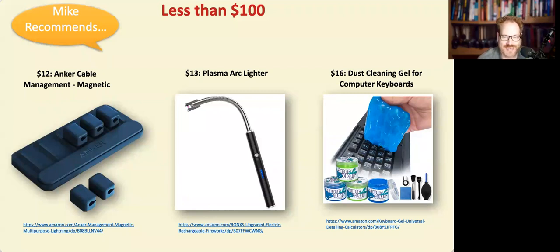And I like the fact that it's rechargeable, so it's more sustainable than something that's like got butane fuel, for example. So I think anybody that has candles in their house, or maybe they want to light a gas grill or a pilot light or something like that, this would be really well suited for that.